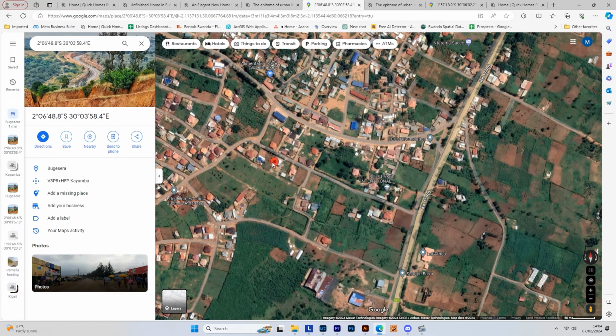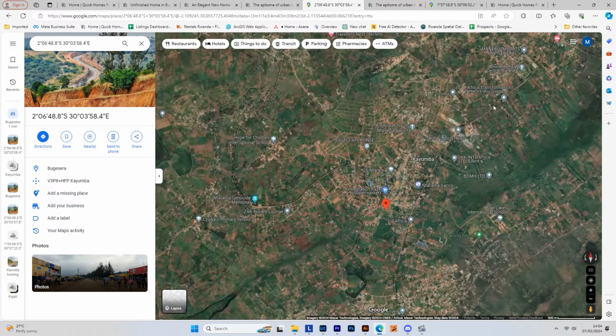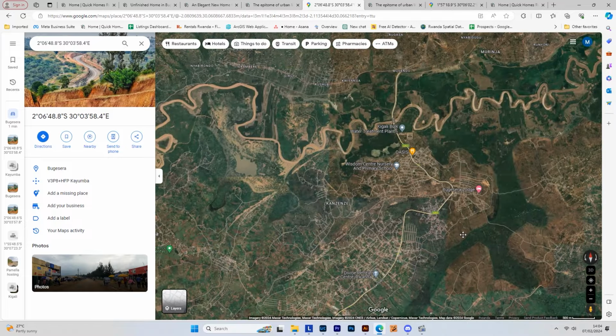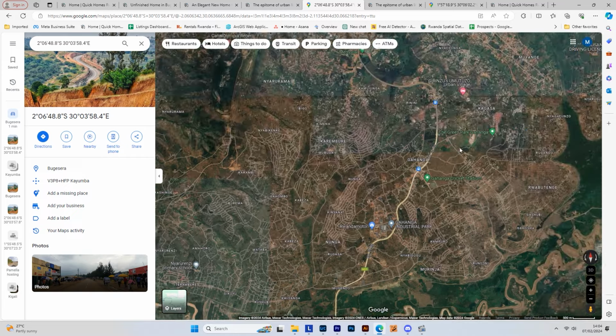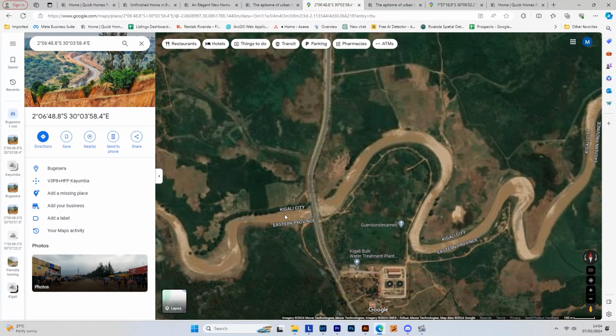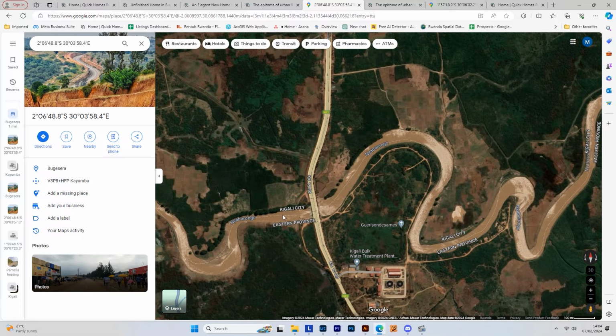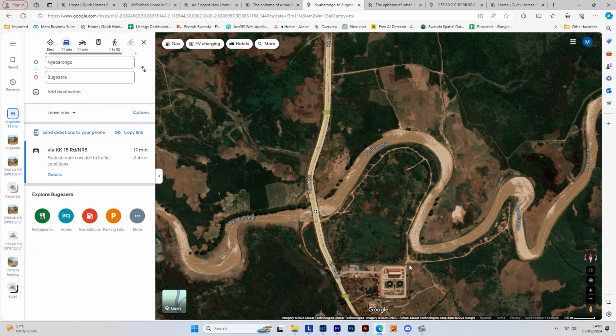And maybe to give you context on this area as well, it's not so far from Kigali. If I zoom out and bring you back into Kigali, the closest point to Kigali is Gahanga, because this is where the city of Kigali separates from the Eastern Province. If I use this as the pinpoint, it's just about 8 kilometers, which is an 11-minute drive. This is a highway, so there's no traffic on this road at all.